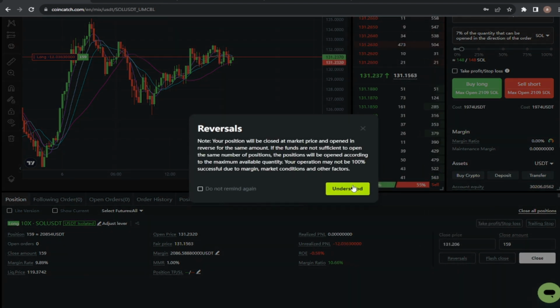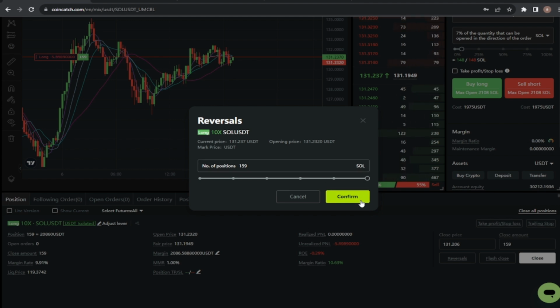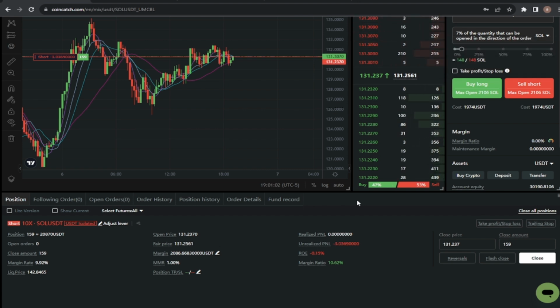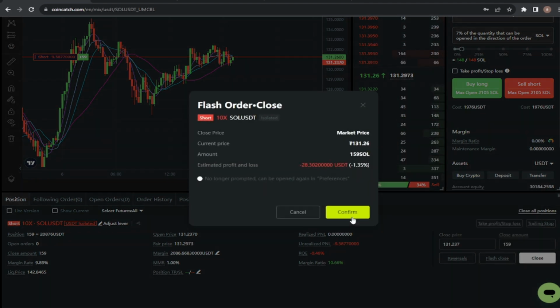It comes up with a disclaimer. You say, I understand, I'm going to close out the full position. Hit confirm. Market sold the long. Market opened a short. It's amazing, especially in high volatility times. It can help you ride the wick candle up, ride the candle down. We're just going to flash close that out.